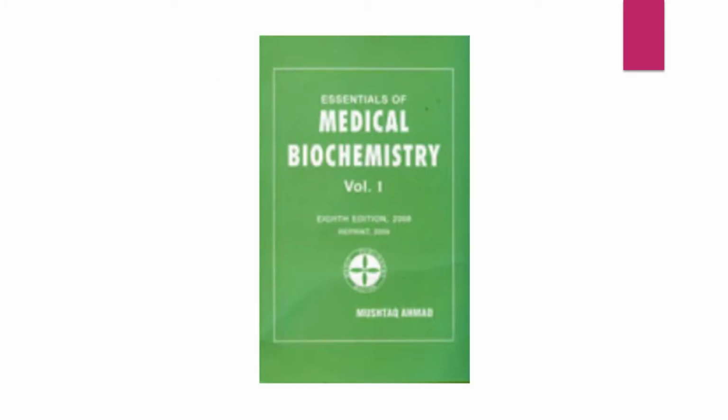And another book which we use in our country, it's also a good book, that's Essentials of Medical Biochemistry. The two volumes of it.